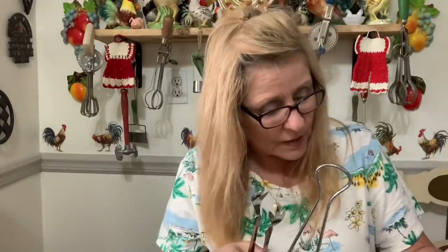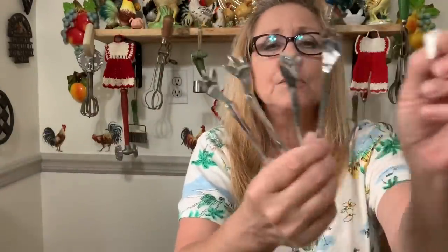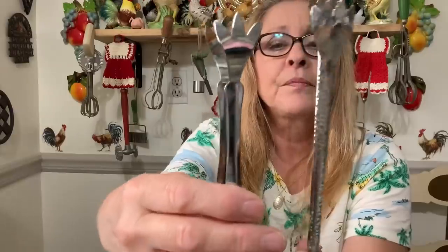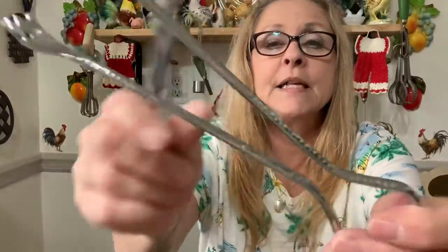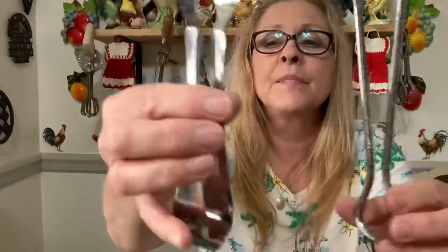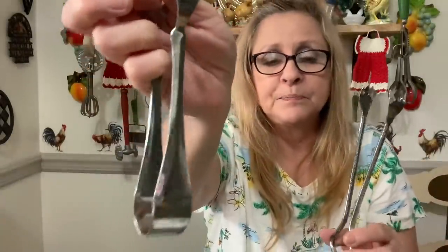Then I purchased these. I guess these tend to sell well on eBay. So I grabbed, wait a minute, I got a sticker stuck on my thumb. These two sets of ice tongs were 25 cents each. This one's really nice. It has that hammered finish on it. And then those are just plain.